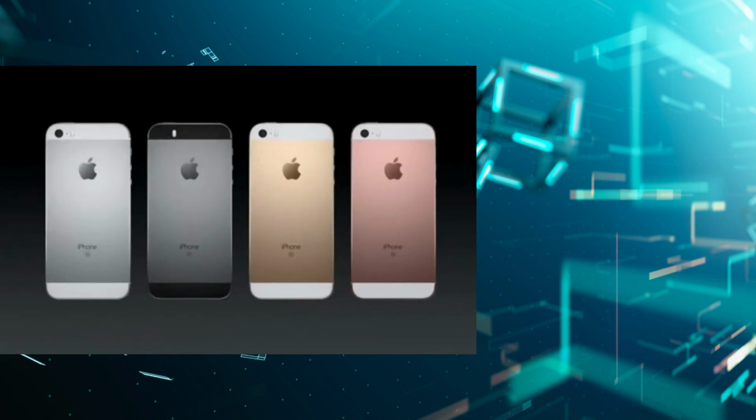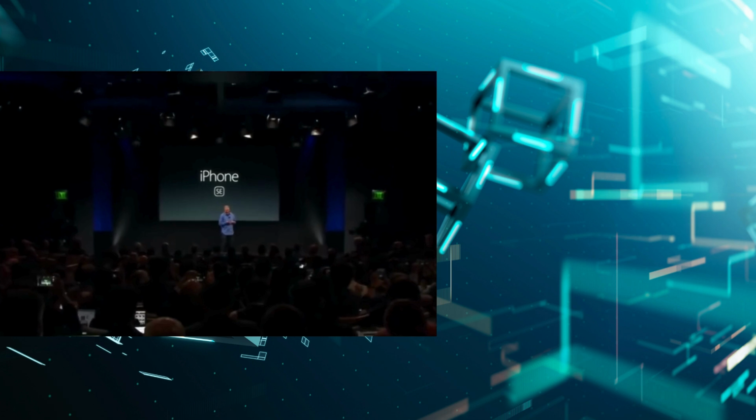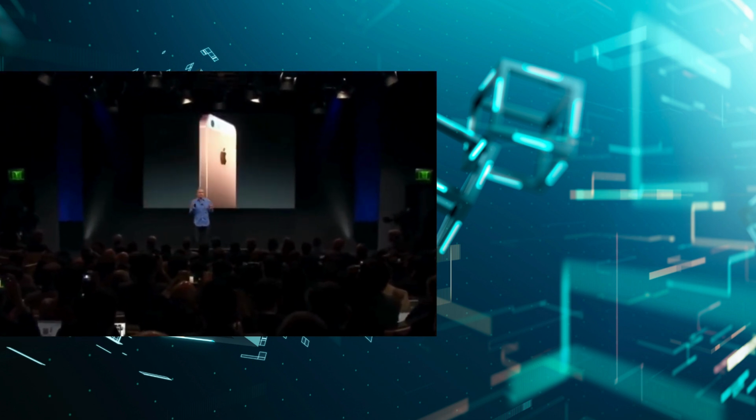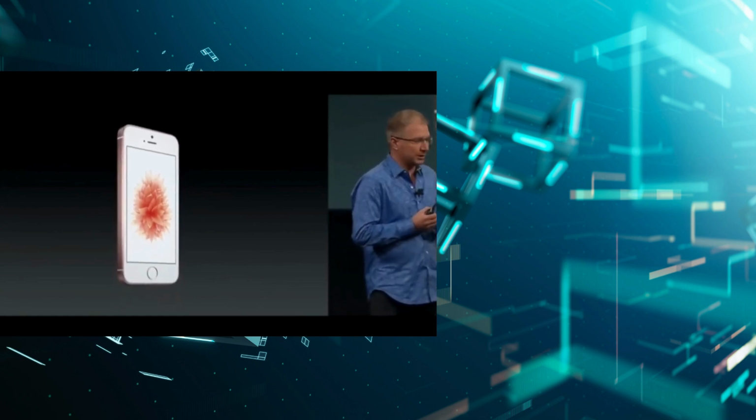Despite the slightly larger overall size, the iPhone 14's larger 6.1-inch display compared to the SE's 4.7-inch display will offer a more modern, edge-to-edge screen experience.